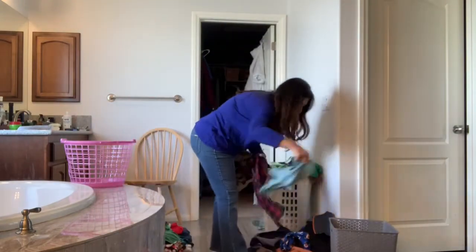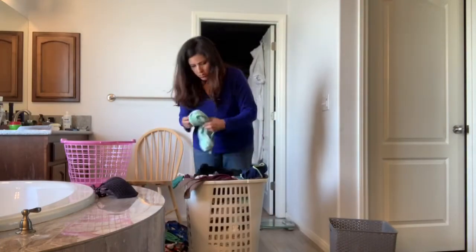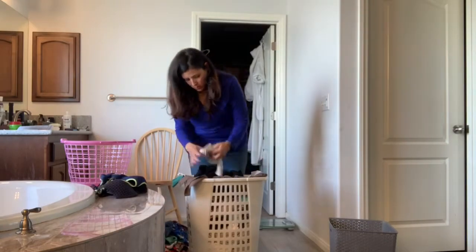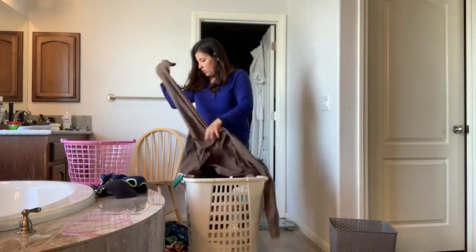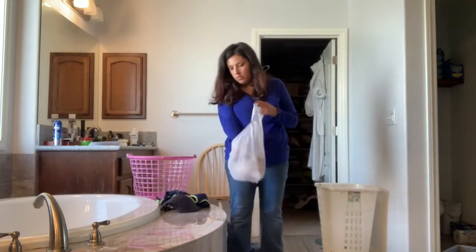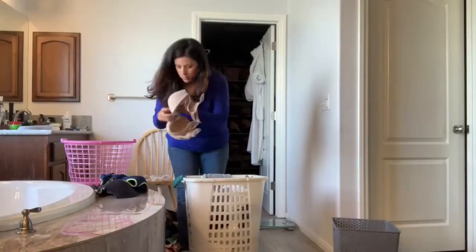I also like to put anything delicate, particularly my bras, into lingerie bags. I'll put my shower flowers in lingerie bags, so that takes a little bit of time to sort those out. And then whenever I need to wash my dish towels, which on average is about once a month, I go through them all. I always make sure that I have a load of white clothes that I wash beforehand so that it bleaches my washing machine.